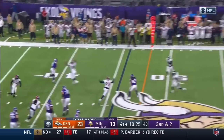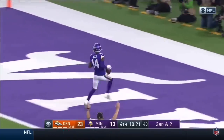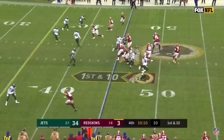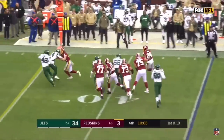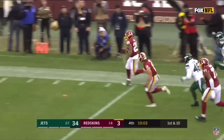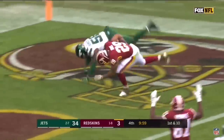Third and two. Time for Cousins. Going deep. He's got Diggs. That's a touchdown. What a play. First plus the tight end sprinkle. Haskins again under pressure. Gets rid of it to Geis. And Geis has a first down and more. Still going. Darius Geis inside the five to the end zone. Yards.